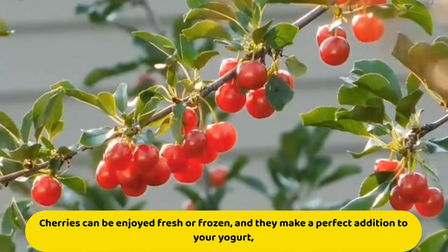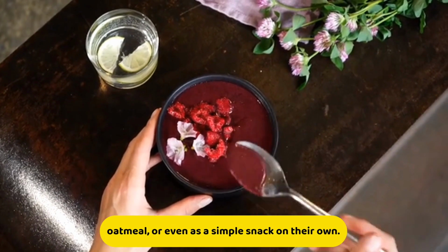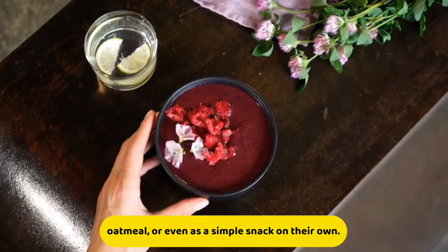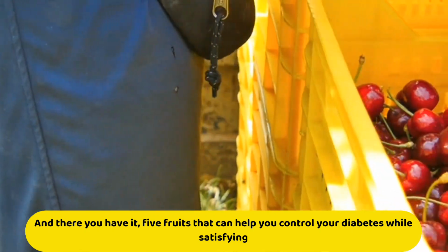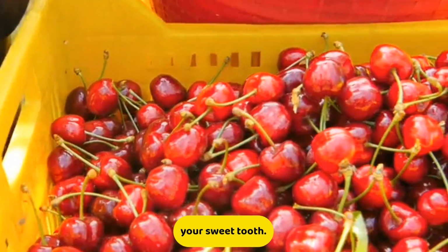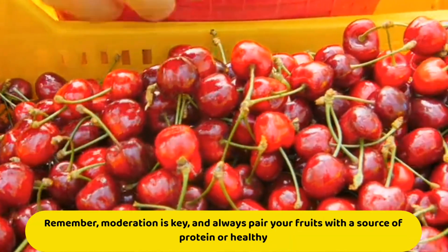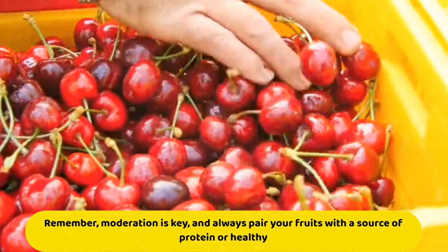Cherries can be enjoyed fresh or frozen, and they make a perfect addition to your yogurt, oatmeal, or even as a simple snack on their own. And there you have it, 5 fruits that can help you control your diabetes while satisfying your sweet tooth. Remember, moderation is key, and always pair your fruits with a source of protein or healthy fats to keep your blood sugar stable.